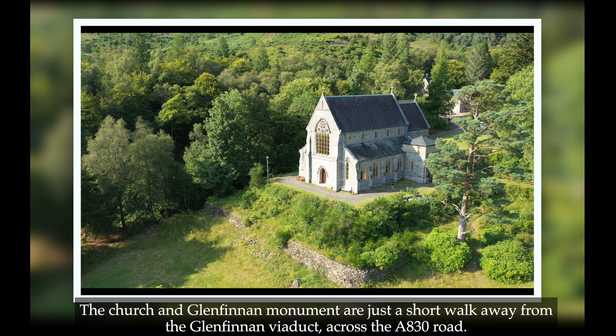The church and Glenfinnan Monument are just a short walk away from the Glenfinnan Viaduct across the A830 road.